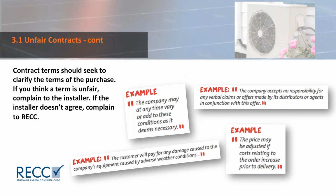So contract terms should seek to clarify the terms of the purchase. And if you think a term is unfair, you should complain. An example of an unfair term might be something like "the company may at any time vary or add to these conditions as it deems necessary," or "the price may be adjusted if costs relating to the order increase prior to delivery."